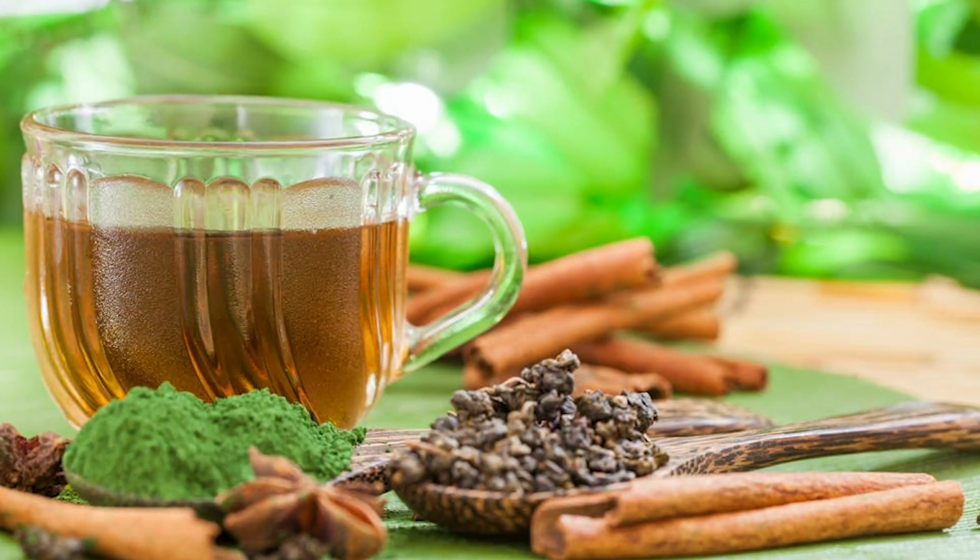To make drinking water more enjoyable, add a little twist of lemon or lime juice. Herbal teas are fantastic. My particular favourites are hibiscus tea, green tea, matcha, but any of the herbal teas are going to give you some extra nutrition.